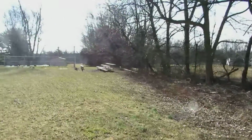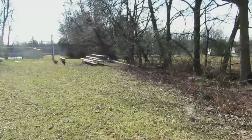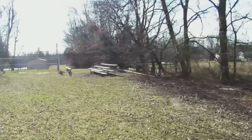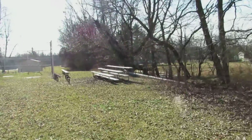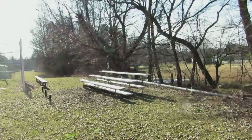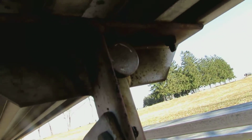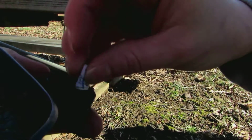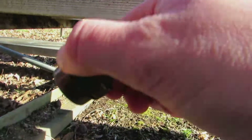So this is going to be Eddie Munsters' cache. It says it's magnetic. I think this one's going to be easy. I think it's over at these stands. What do you think, Extra Eyes? Yeah. Found it. Returned.